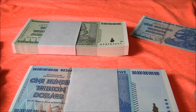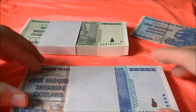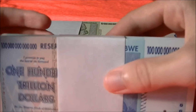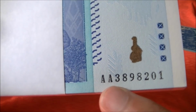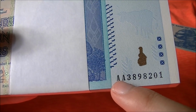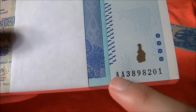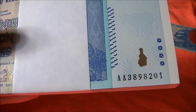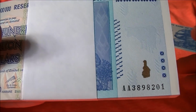Now, similar to the US bills have star notes, which are their replacement notes for bills that are damaged in production. And in Zimbabwe, how they did their replacement notes is, instead of doing a star or something like that, you see this AA serial number here. For the replacement notes, they would make this a ZA, or in some instances, in some series, like a ZE, depending on how many of them they printed. But the vast majority of their replacement notes would have a serial number of ZA.